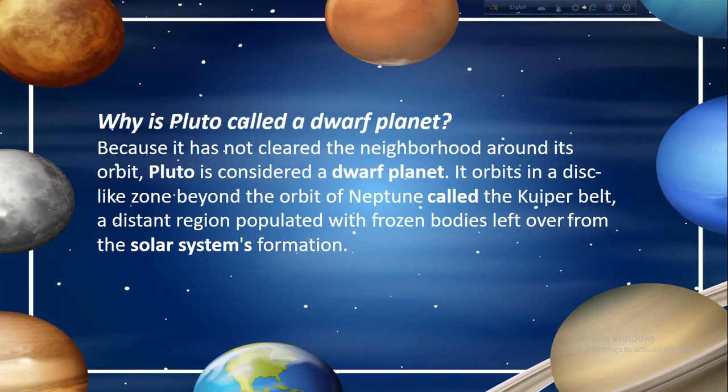So, why is Pluto called a dwarf planet? The question can arise. Because it has not cleared the neighborhood around its orbit, Pluto is considered a dwarf planet. It orbits in a disk-like zone beyond the orbit of Neptune called the Kuiper belt, a distant region populated with frozen bodies left over from the solar system's formation.